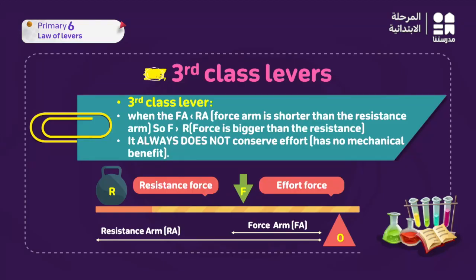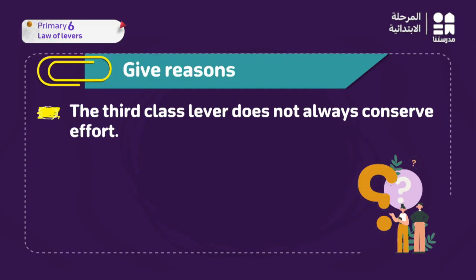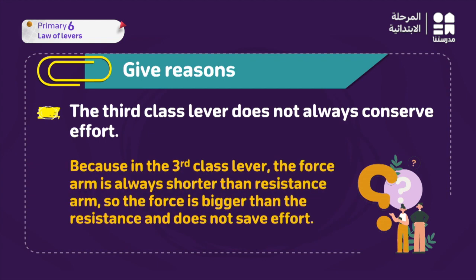هل انا كده وفرت؟ did I conserve my effort؟ انا احتفظت بطاقتي؟ لا. It always doesn't conserve effort. It has no mechanical benefit. The second class lever always conserves effort. The third class never ever conserves effort. ما بتوفرش خالص. طيب give reason. The third class lever doesn't conserve effort. ليه؟ Because always in the third class lever the force arm is always shorter than the resistance arm. وبالتالي اعكس، يبقى الفورس is bigger than the resistance. Then I do not save effort.